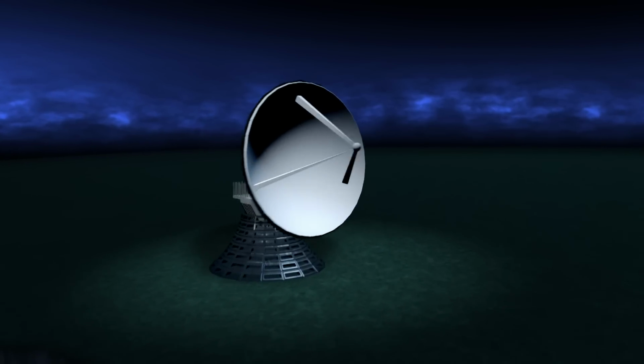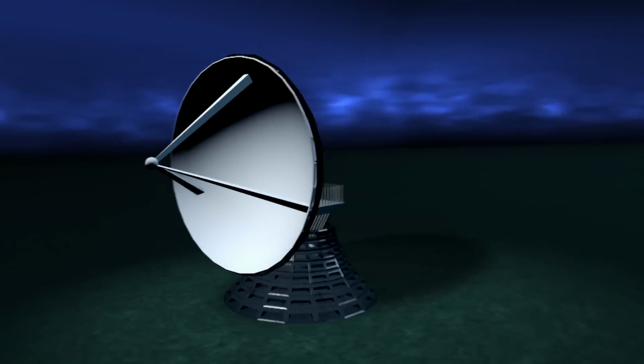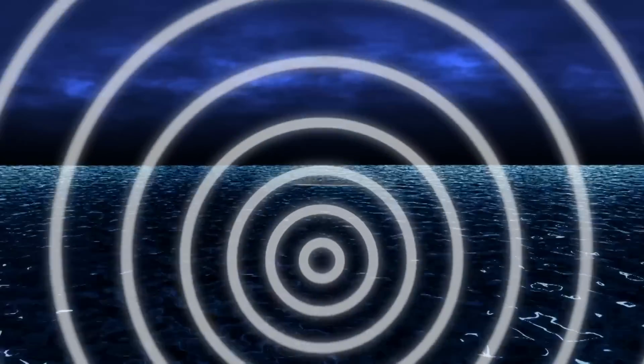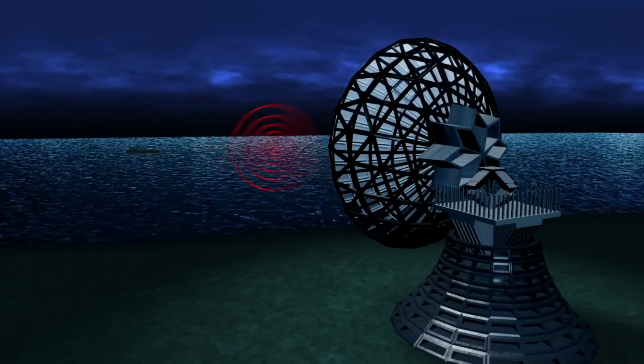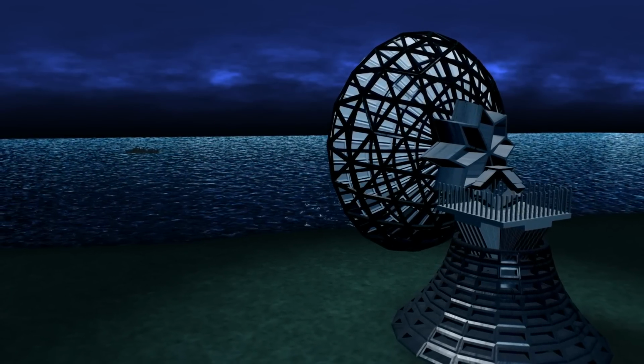A radar antenna transmits radio waves out in a wide beam. When these waves hit an object, they bounce back to the antenna. There, a receiver picks up this information and can establish the object's size, speed, and direction of travel.